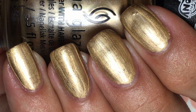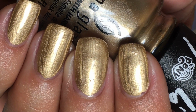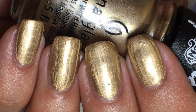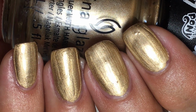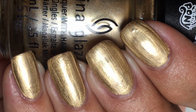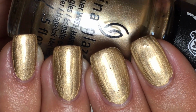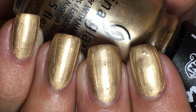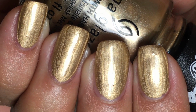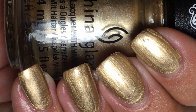This one was incredibly brush strokey. You can clearly tell the brush strokes in my application. It is not a forgiving polish, so you do have to be really careful when you're applying it. Also, do not overload your brush because you will flood your cuticles. The good thing about this polish is that it is a one coater. I'm not crazy about foils. I don't like the brush strokes, they drive me nuts. But some people love this type of polish.